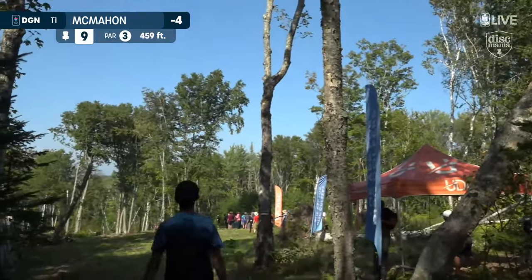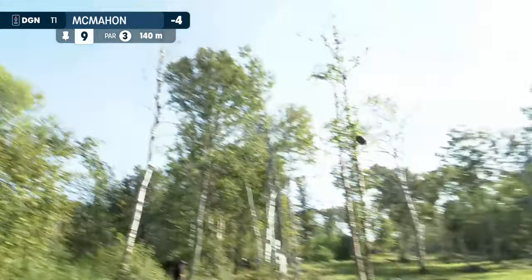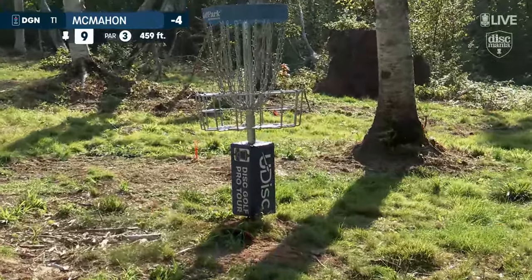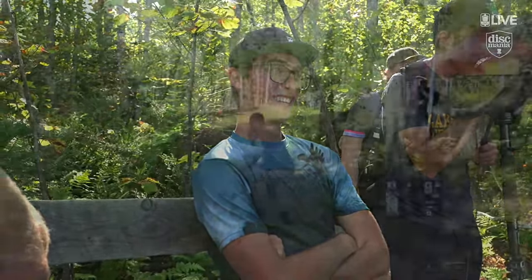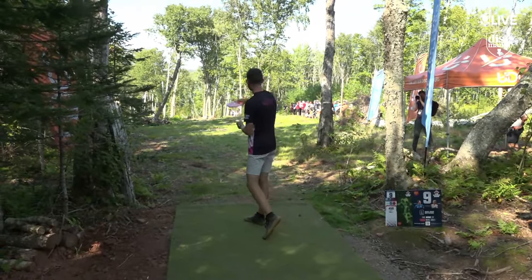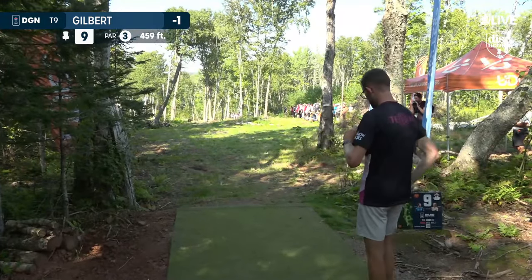Now up to 9, Eagle McMahon. This hyzer window can be blocked, but he is so high. Oh my gosh, he almost broke. He almost tipped that basket over. Good thing that pole has a pole protector on it. Oh, he's feeling it right now. Yeah, like I said, some guys are born to break the rules. It's been an entertaining round, to say the least, so far for Eagle McMahon.